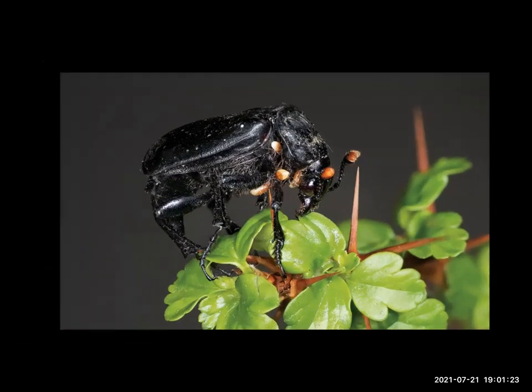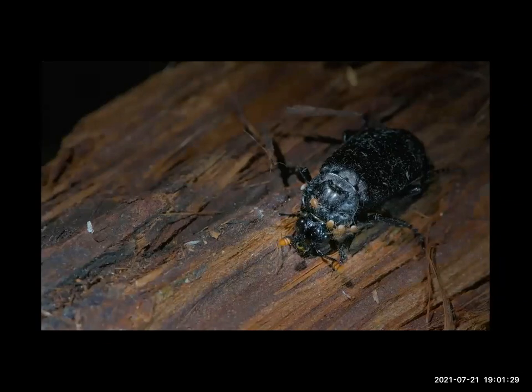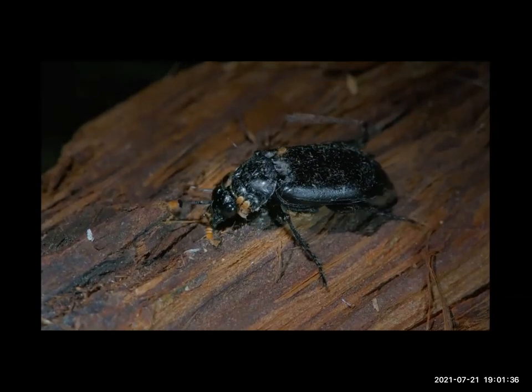But out of all the beetles I encounter in the garden, black bearing beetles are by far the most interesting and fantastic. They're always covered in helpful symbiotic mites, and I could do a presentation on just their life cycle alone.